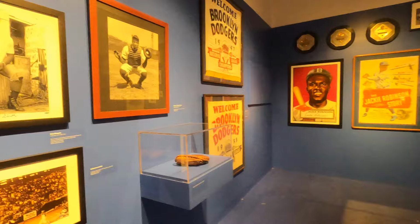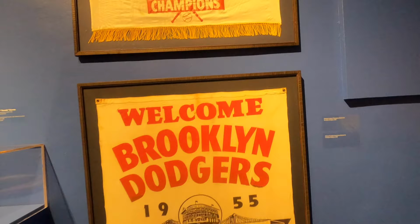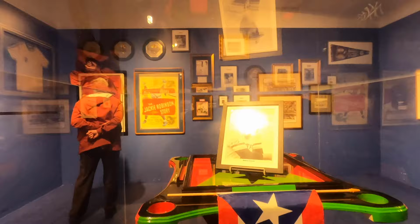This is the first ever Black backstop catcher. He was catching the ball definitely with his hands. That's amazing. Welcome to the Brooklyn Dodgers. Wow. In 1947. Roberto Clemente. Hey, shout out to Roberto Clemente. Hey, shout out to Puerto Rico.